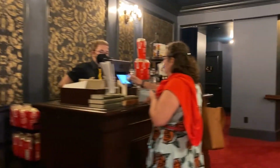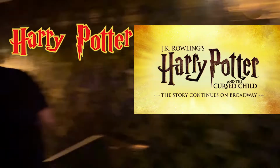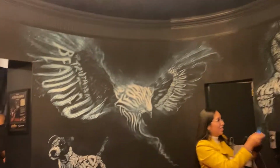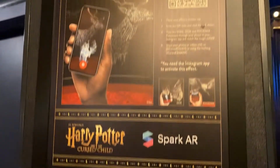We are located in New York on Broadway at the Lyric Theater seeing Harry Potter and the Cursed Child. Unfortunately, during the show, no muggle devices were allowed, but we are going to show you the entire theater and all that exclusive merchandise that you can only get here only if you attend the show.